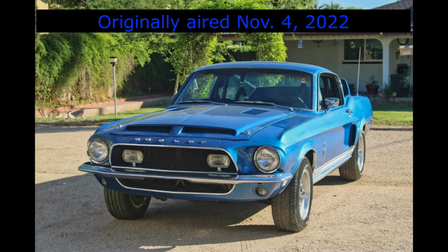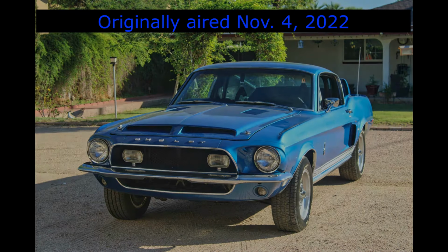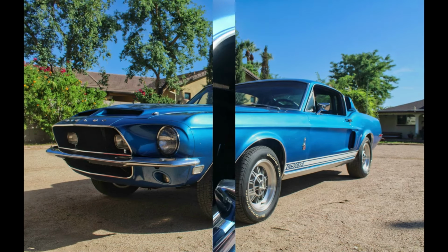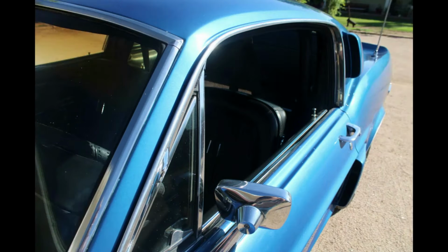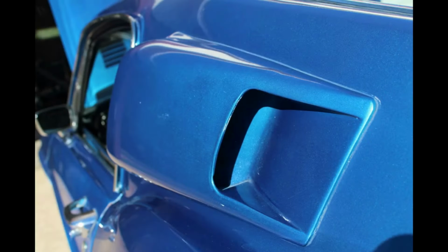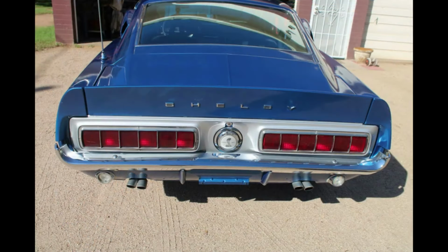Today we'll explain how we unexpectedly discovered a numbers-matching, rust-free 1968 Shelby GT500 KR Fastback. It's been with its second owner for nearly 30 years when we first found it hidden away in a South Phoenix garage just a few weeks ago. You'll see a lot of pictures and video that we shot when we returned after we found it.